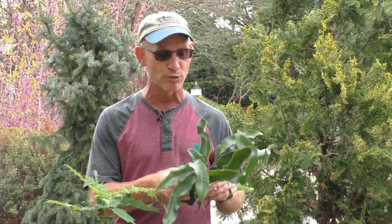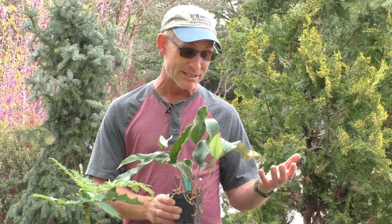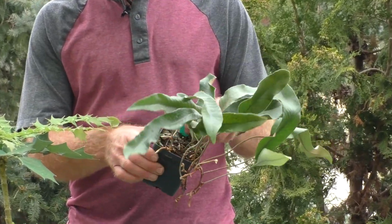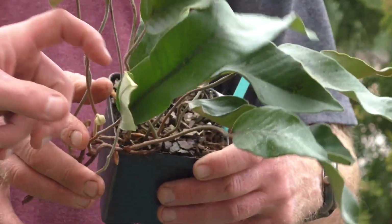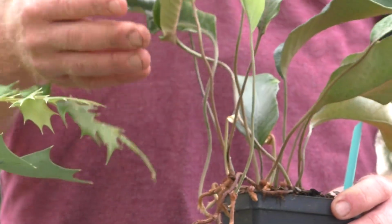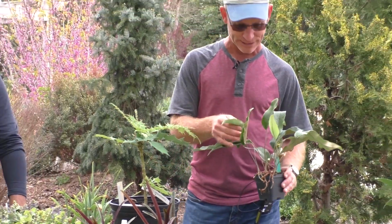But this is a really cool one here. It's green right now, but the new flush comes up gold. This is Pyrrosia lingua, Alabama Gold. The new growth on it is a gold flush, and then it matures to green. It's just starting to grow out a little bit. These were in the greenhouse, so higher light intensities, with more UV, should bring out the color a little better.